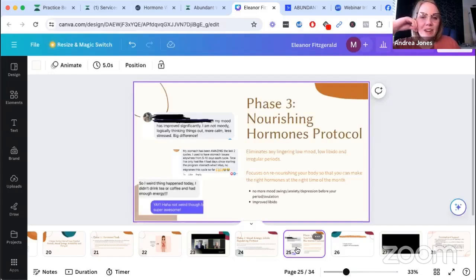Okay. Awesome. All right, so phase 3. Good, lots of yeses over there. Awesome. So phase 3. This is actually where a lot of practitioners start with nourishing your hormones. And what do I mean by that? This means they're trying to correct the low progesterone by giving you progesterone. They're trying to correct the high estrogen by doing things that lower your estrogen, right?